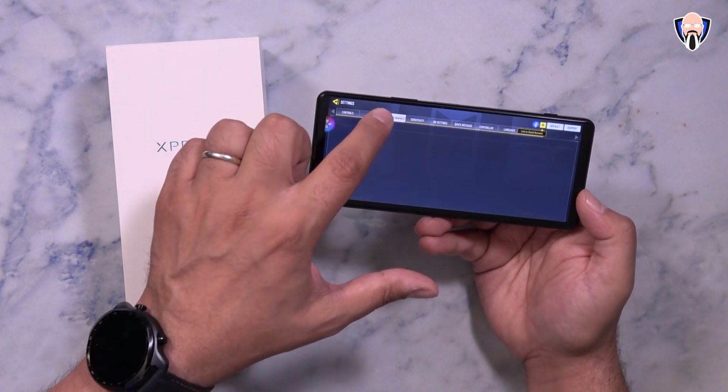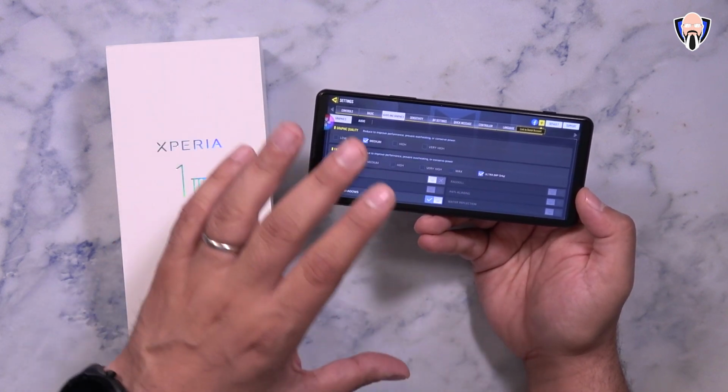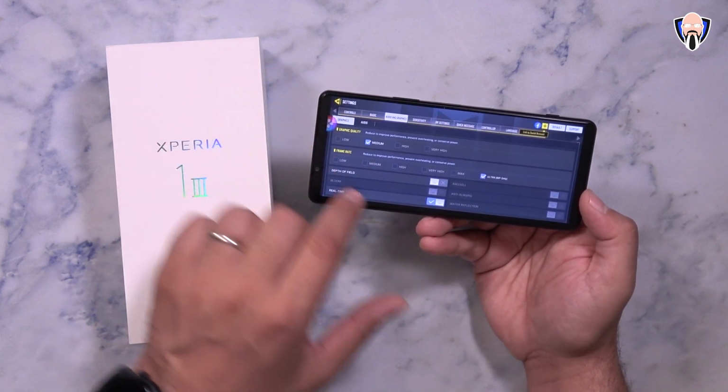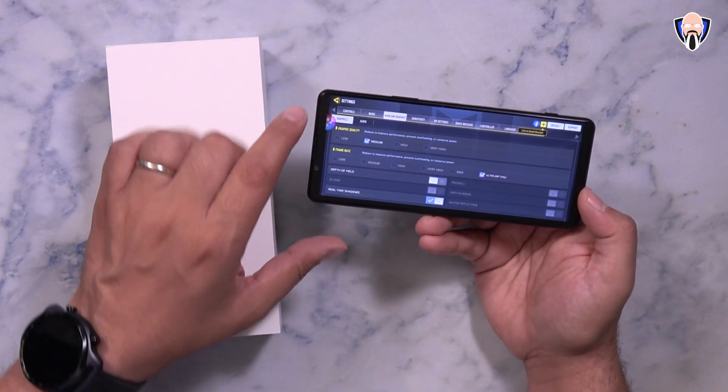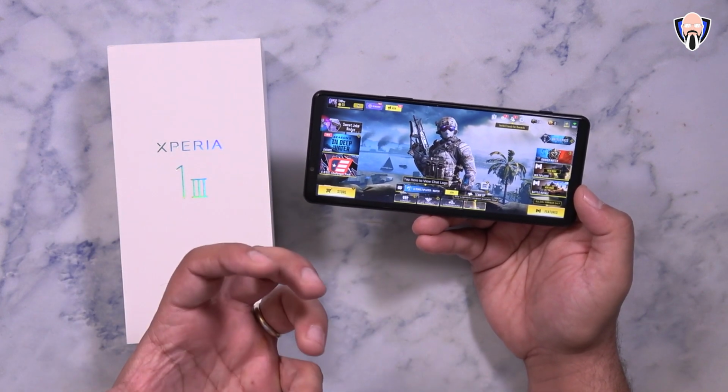So under audio here, under your graphics, you'll notice that there is the Ultra MP, and currently this is available on a select number of devices, enabling us to actually enjoy the high refresh rate. Now it does drop quality down to medium, but trust me when I say it just looks absolutely fantastic.